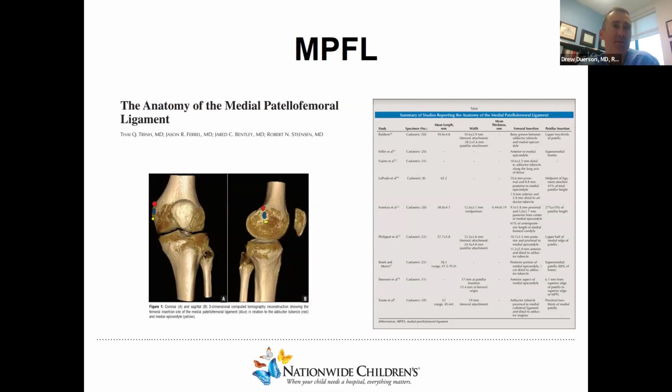And in this 2017 review from the journal Orthopedics, we find a nice discussion on the complexity of the MPFL. We know that the MPFL is the primary soft tissue restraint for lateral patellar instability and can be injured up to 95 to 100% of the time with these acute patellar dislocations. But what was the real anatomy of the MPFL? And in this review, we look at 9 cadaver studies.